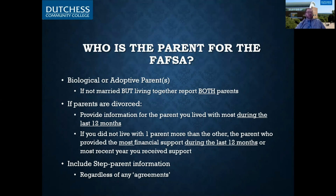If you do not live with one parent more than the other, use the parent who provided the most financial support during the last 12 months, or the most recent year you received support.